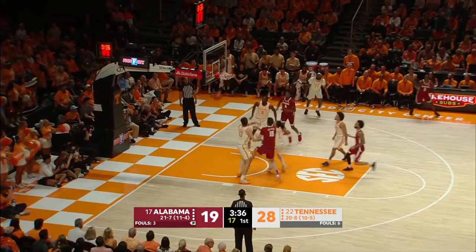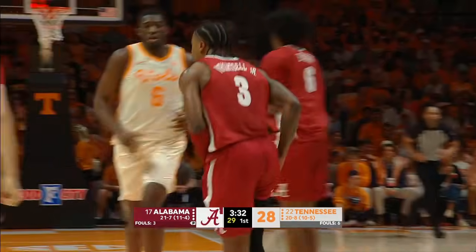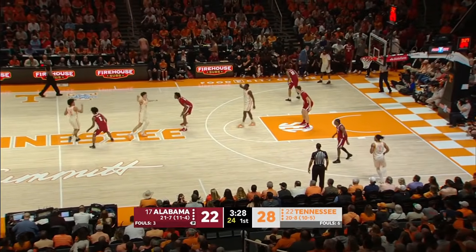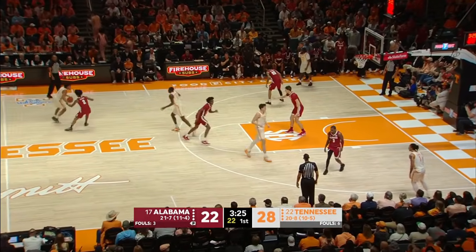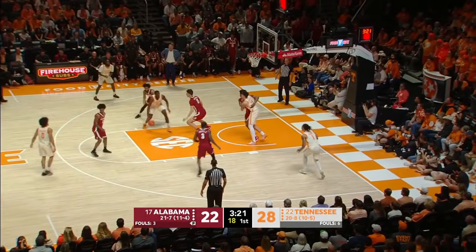Around to Reitzel, 3, bottom. Latrell Reitzel Jr. offensively trying to keep us in it. He's got it back to 6, 28-22 with 3.5 remaining in the half. He leads the SEC in three-point makes in conference play, number 2 in percentage, and he is on a hot streak.